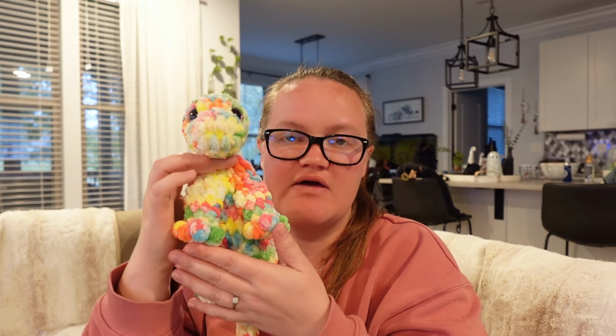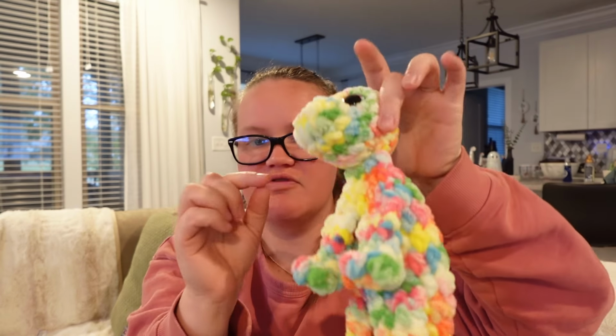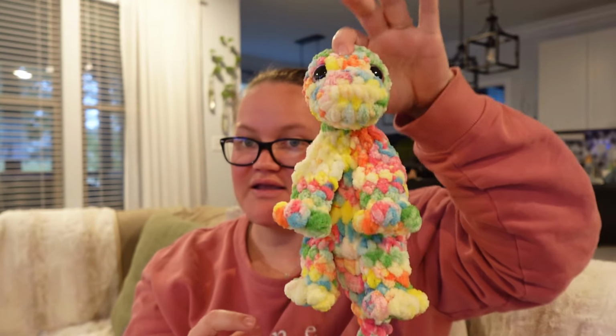And I also, round 26, instead of following round 26 in the pattern, I add an additional round of the half double crochet all the way around so that I can crochet this in without having to decrease. And it works out really, really well. And then I crochet across the top of the body, and then I actually crochet the body into the head as well. This pattern, if you've made it before, you know that it is pretty heavily involved with sewing. You literally sew every single piece on.